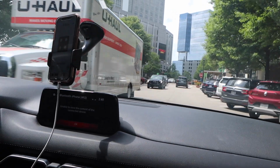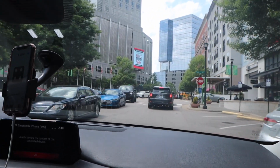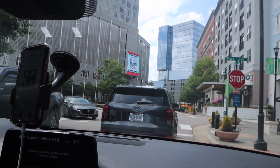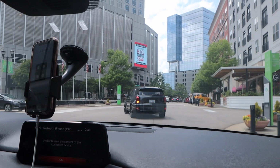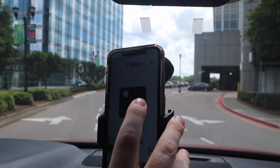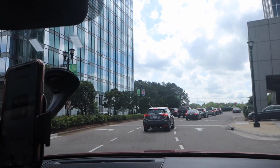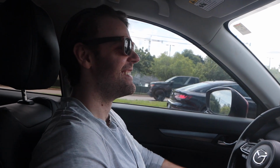The rules say roll a 1 to 2 for right turns, 3 to 4 for left turns, and 5 to 6 for staying straight. So we're gonna start when we come out of here, yeah? This is fun. We have the dice up here. All right, ready? Here we go. 2. That's right. Okay. Hopefully we don't end up on the side of the road somewhere.